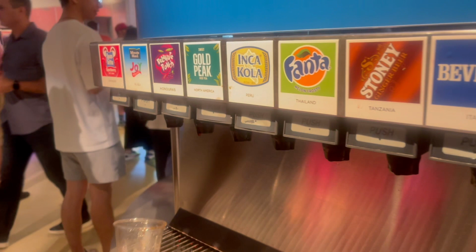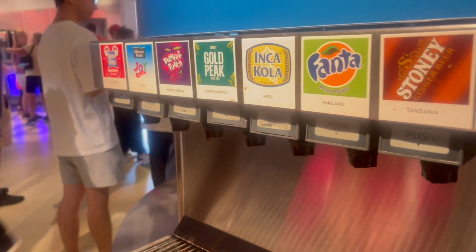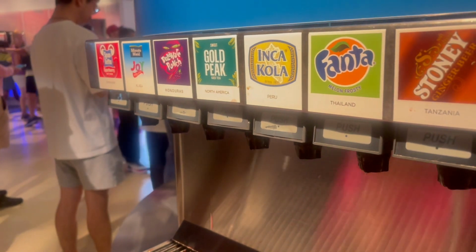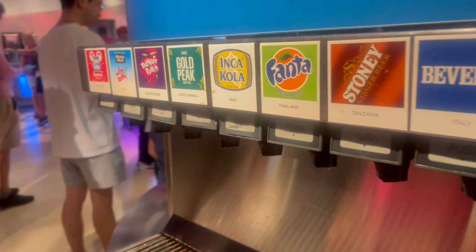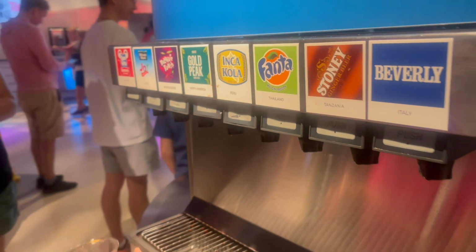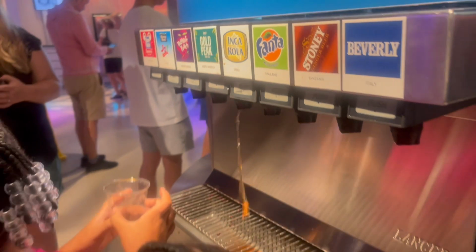But one of the drinks called Beverly, I do not like that one, and I've been here before some years, so it's been a while back, and I remember tasting that one, and so I tasted it again while here today, and it's still a big no for me. It's still nasty. So if you ever come to the Coca-Cola factory, y'all, please give that a try. If they have that one, it's called Beverly, give it a try.